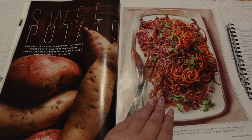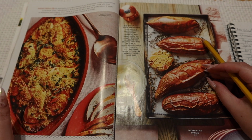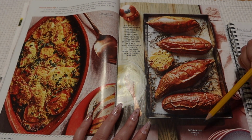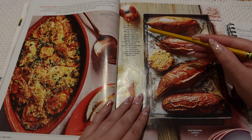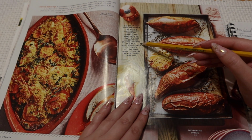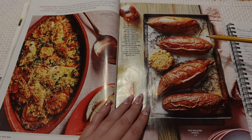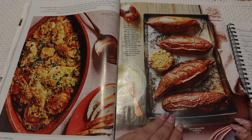They look like fries. They look like curly fries. Let's see, this is sweet potato pineapple gratin. That looks really good, and a very unique side dish that hasn't been done before. Salt roasted sweets. This looks really good. Wow. The bed of salt in the baking pan absorbs the moisture from the sweet potatoes and herbs. Then the sweet potatoes reabsorb the trapped moisture. Be sure to use coarse kosher salt or sea salt, which is easier to wipe off than fine grain table salt. It's literally on a bed of salt. That's so interesting. Wow. I've never heard of that technique before.